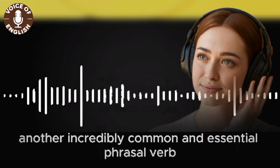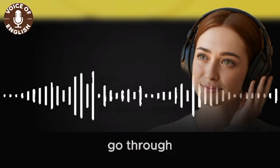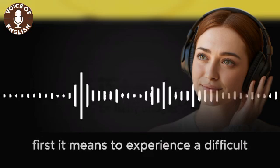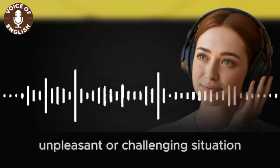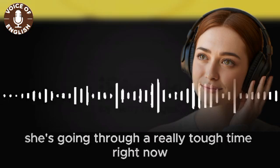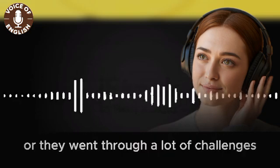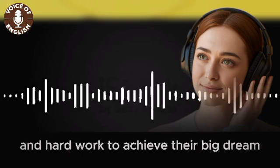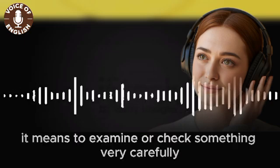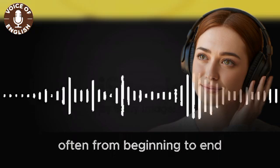Another incredibly common and essential phrasal verb that has multiple important meanings is go through. This one is incredibly versatile. First, it means to experience a difficult, unpleasant, or challenging situation. She's going through a really tough time right now with her family, so please be patient and supportive. Or, they went through a lot of challenges and hard work to achieve their big dream of opening their own business. Second, it means to examine or check something very carefully, often from beginning to end.